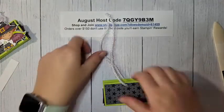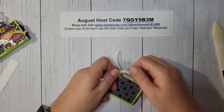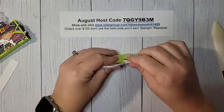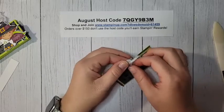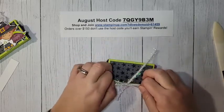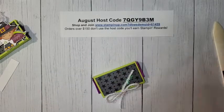So I'm just going to cut off a little bit of this, and I'm going to tie it at the top, and this will just kind of secure it all closed. I'm going to tie it nice and tight, give it a big loopy bow so that when your recipient unties it, they can retie it. And just trim that.